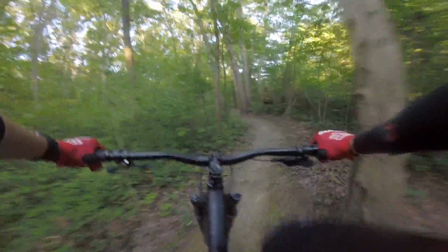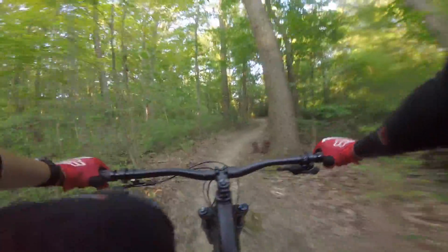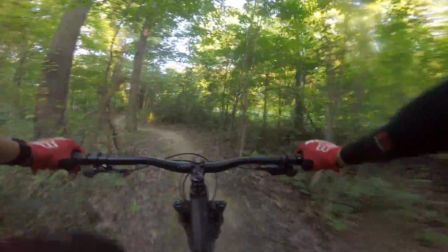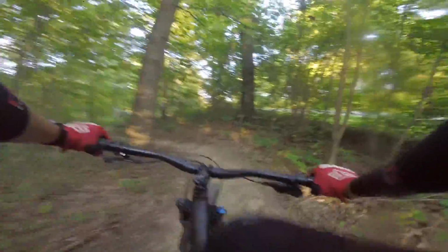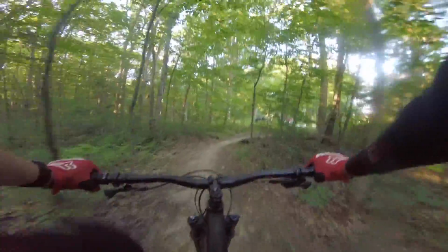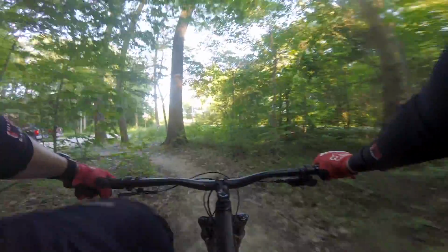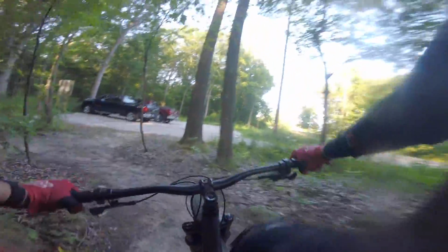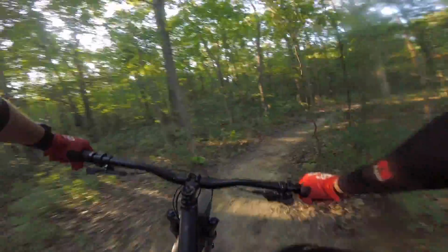Now, there's a south exit off of Schilling Road that is also available to riders. We'll be able to see that here through the trees in a second. Here it is right here. And it's known as the South Lot, so it's another place you can park. Good signage and directional signage there as well.